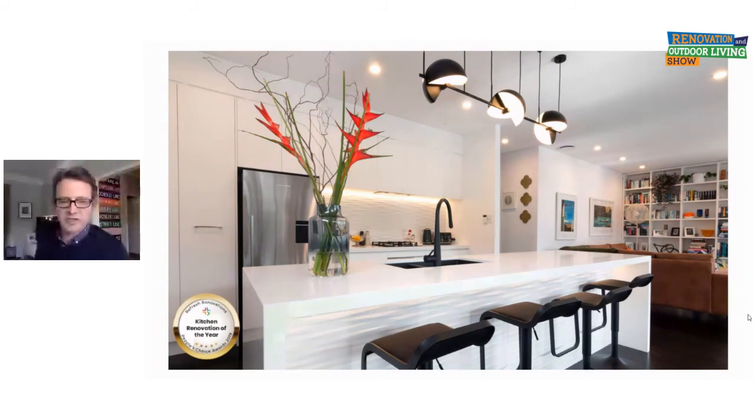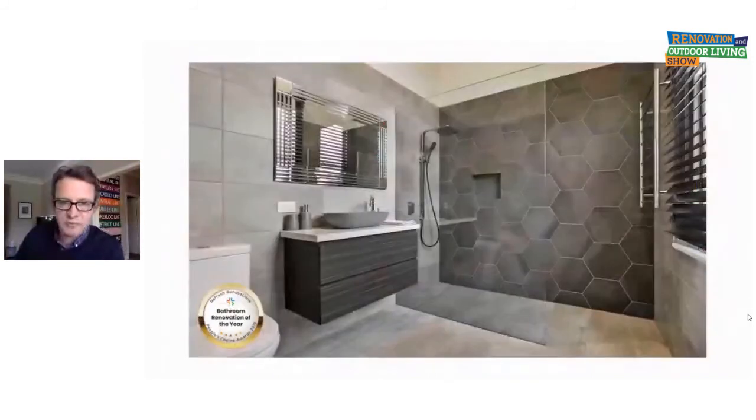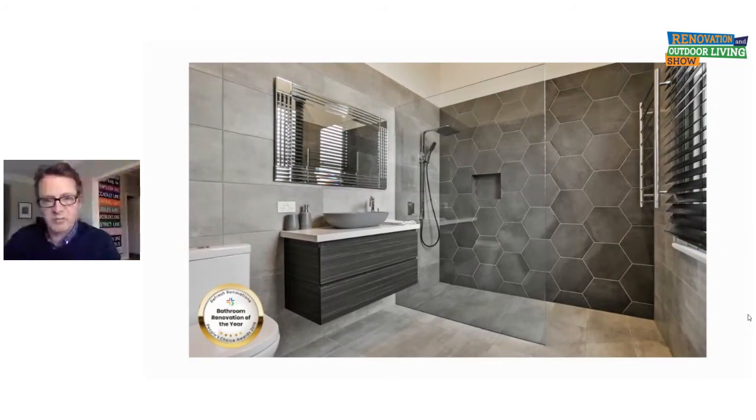The 2019 bathroom renovation of the year was won by one of our Australian cousins, Marcus Smith from Refresh in Melbourne. Marcus, well done. This was an original structurally damaged, mouldy bathroom, transformed into this. It is a thing of beauty. And the idea of the design is it complements the modern style of the house. And it's the fittings, which are so high quality.